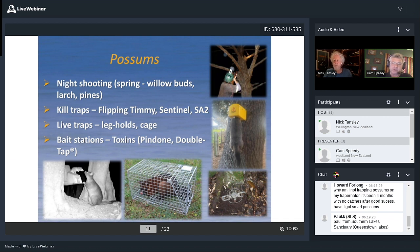You'll find that the moon phases after full moon are better. On the Māori calendar, the Tangaroa moon phase is a period of very high activity in the animal world. So choosing your weather, choosing your moon phase and the season can create a lot of very effective control very efficiently with night shooting. Kill traps as well.